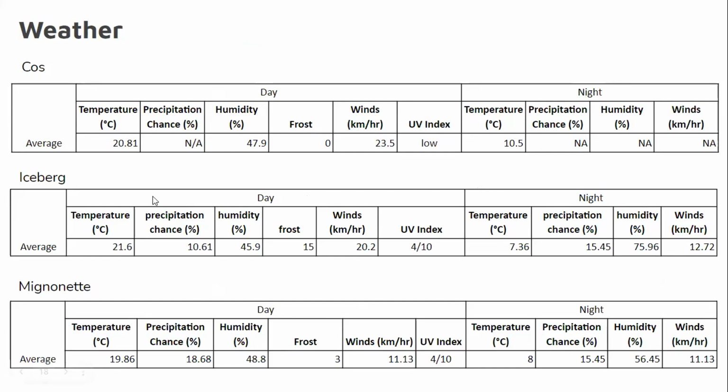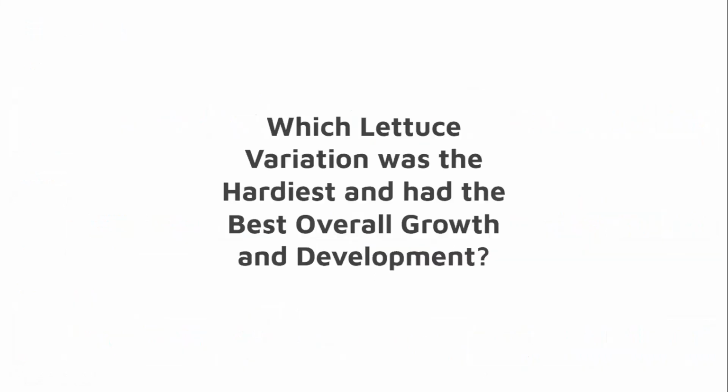So cos was grown in an urban area with strong wind and warmer nights. Iceberg was grown in a semi-urban area with many frosty mornings and colder nights. Mignonette was grown in a rural area with the most humidity yet less wind. So now we have a look at each lettuce's growth over the 45 days.